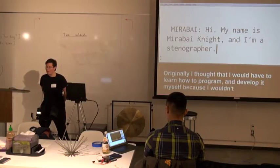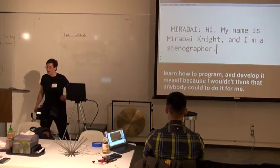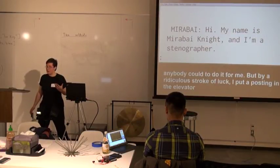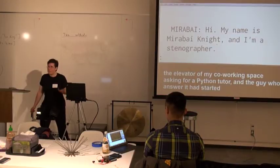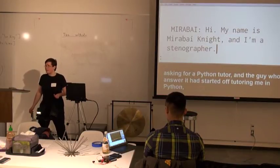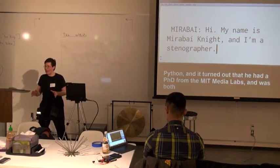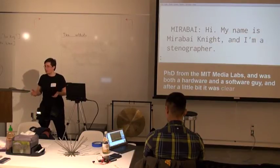But by a ridiculous stroke of luck, I put a posting in the elevator of my co-working space asking for a Python tutor. And the guy who answered it started off tutoring me in Python. It turns out he had a PhD from the MIT Media Lab and was both a hardware and a software guy. And after a few weeks, it was clear that I did not have a gift for programming, and starting from scratch, it would be forever before I was able to develop the software that I actually wanted.